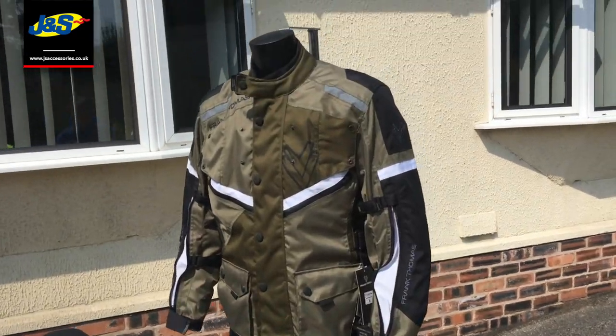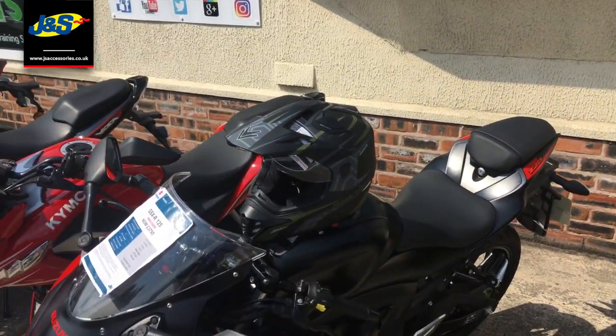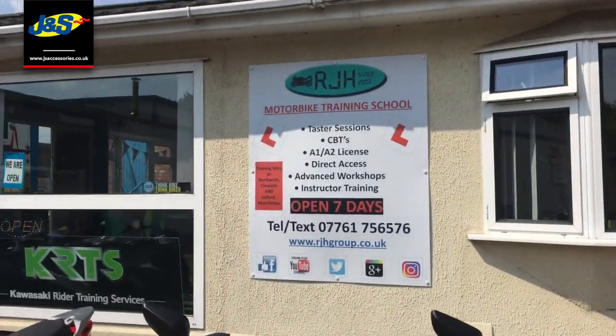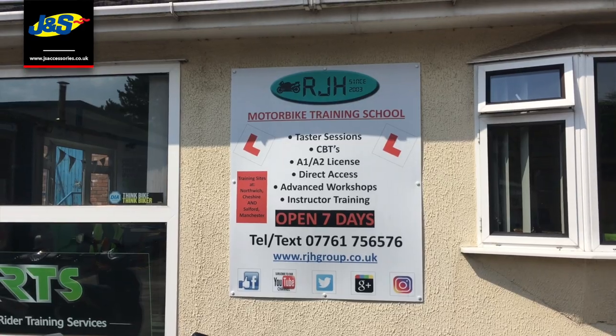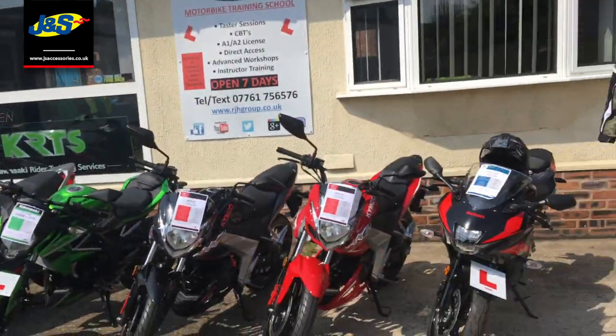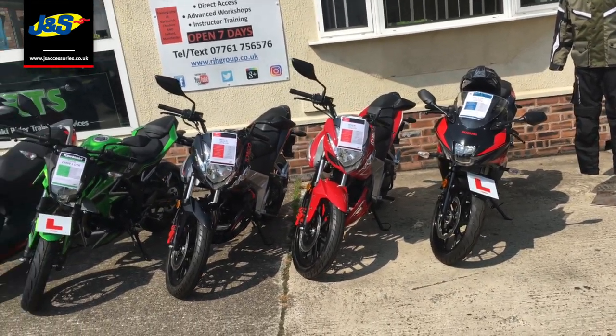So this is a Frank Thomas jacket and some Frank Thomas textile trousers there for you, and a Frank Thomas helmet. You can buy your gear. You can then go see RJH and do your CBT course. And then you can come and see us in bike sales just over here and get yourself a fantastic 125 bike. So there's loads of choice. They come in all sorts of varieties and styles.